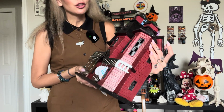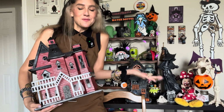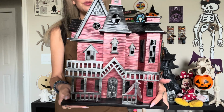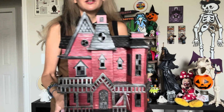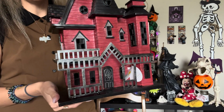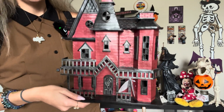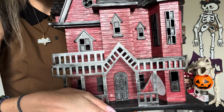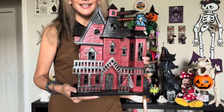Seriously, I love it. All of this is year round for me. I don't know why I keep saying this is a year round piece, but you know what I mean? This could be a year round piece for somebody, I think. So just enjoy all of the details here. It is so stinking cool. All of the cute, different little windows and the door on there. And you guessed it, it lights up and it takes batteries.